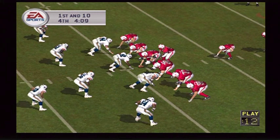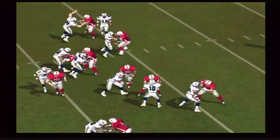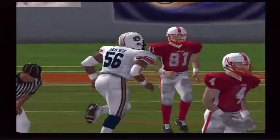Three-man front defensively. Handoff up the middle. Number 56 with a takedown at the 33. A couple, maybe 3 yards on that run.